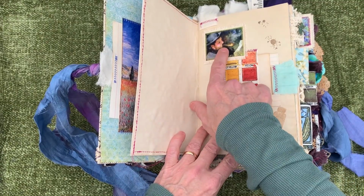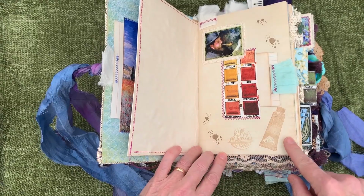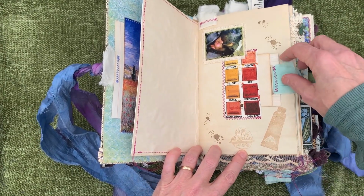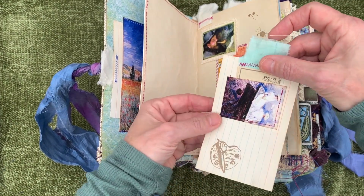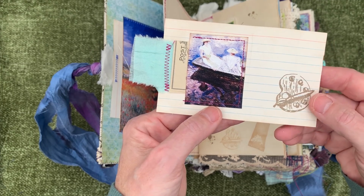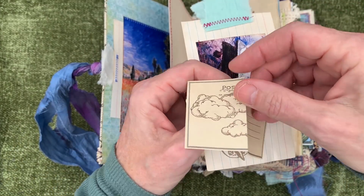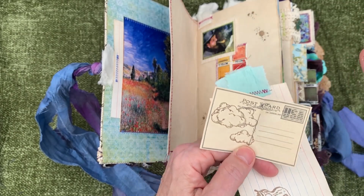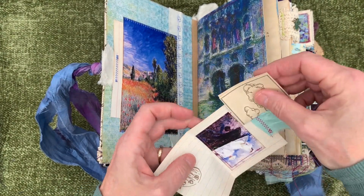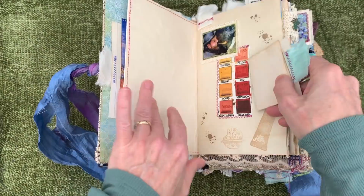This is a Renoir, painted of a young Monet, and the different colors there, and some paint splotches inked on, along with the artist stamps. And inside this tea-dyed card, Monet's Women in the Boat. And there we go, a little postcard. Monet loved to paint the clouds. He has wispy clouds and fluffy clouds, and I just thought that was a good theme to keep with there, looking through my ink stamps.